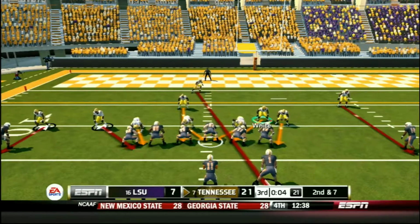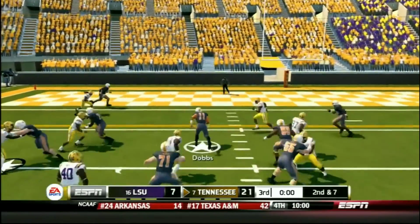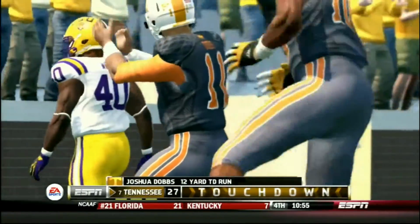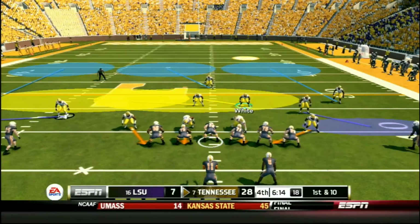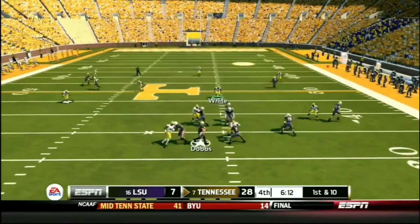And now 2nd down and 7. Dobbs going to do another read option. Gets up the middle. And he's not going to go down after contact. And he gets in for a touchdown. So this game just got ugly after half. 28-7. And Tennessee still with the ball.